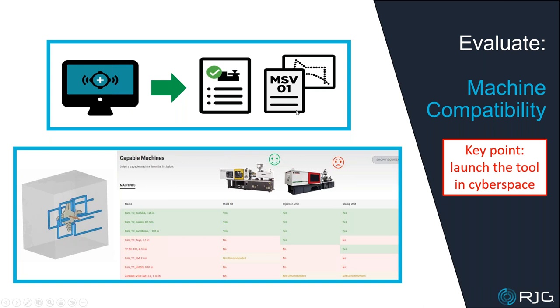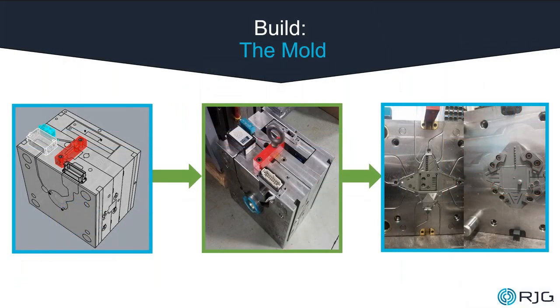Active involvement in early engineering steps can help prevent complications in production. And now here the mold builder builds the mold based on the agreed mold design. And then when complete, the mold can now be trialed on site or shipped to the customer.